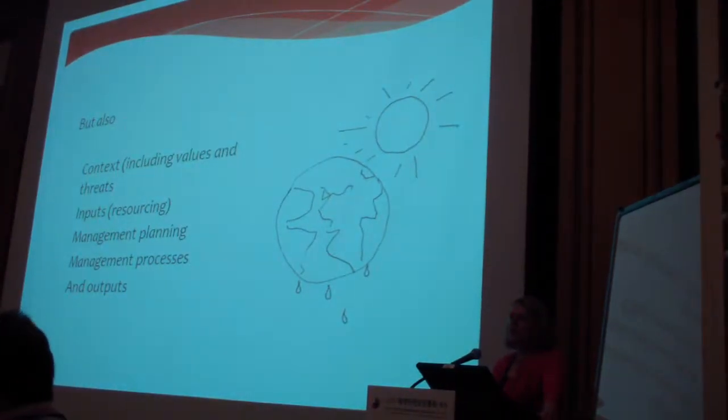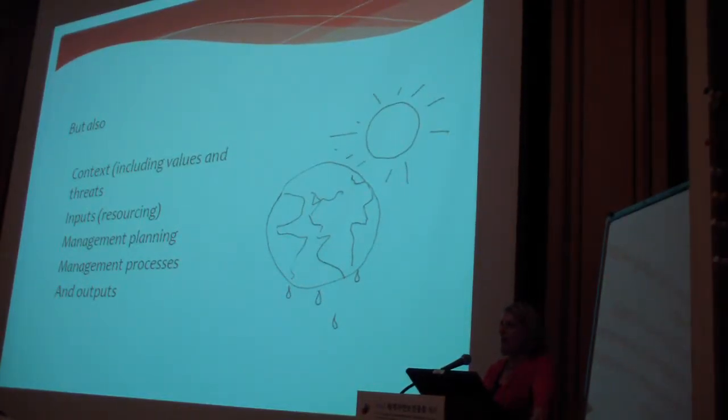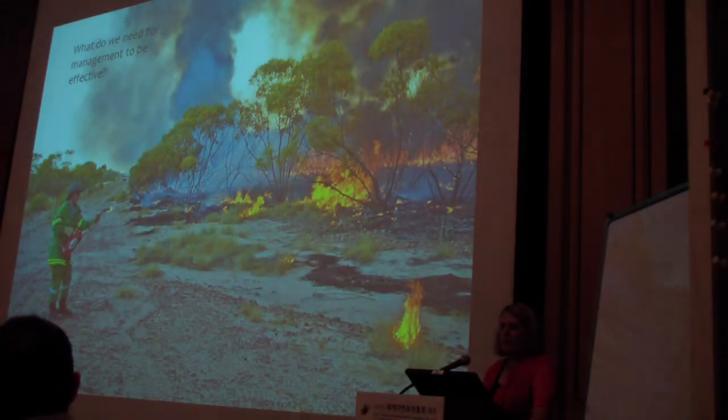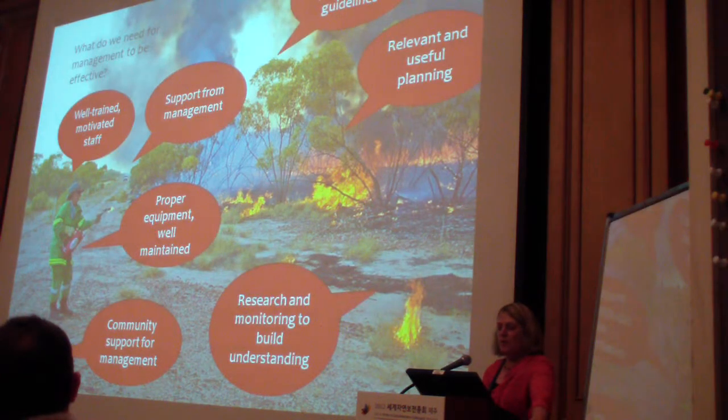However, we also feel that it's important to measure other aspects of management, and these are all detailed in quite a number of documents. I'm not going to go into them in detail, but looking right across the management cycle. The reason for doing that is that we believe strongly that to be effective, there's a whole lot of things that need to be considered.